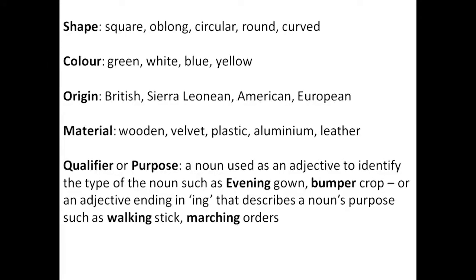So again, they are the kind of adjective going with ing. They are the ing stuff. So for example, you see walking stick, where of course walking is telling you more about the stick itself. Matching others, where in fact matching is giving you an idea about the others. Matching others by itself is an expression.